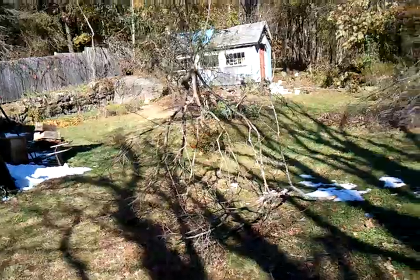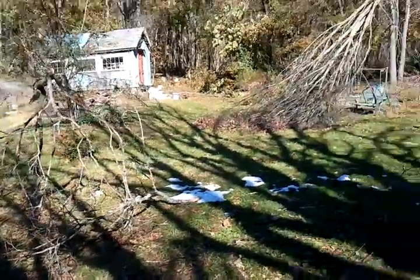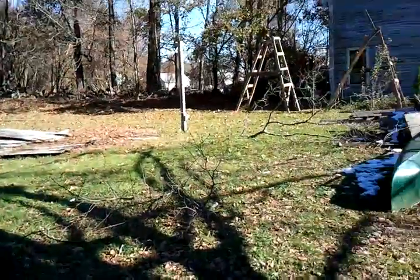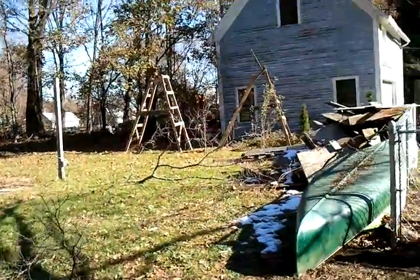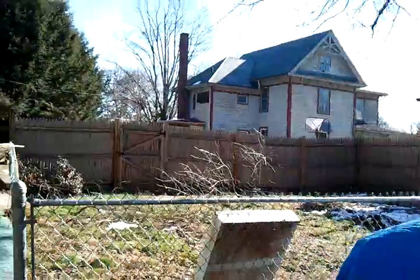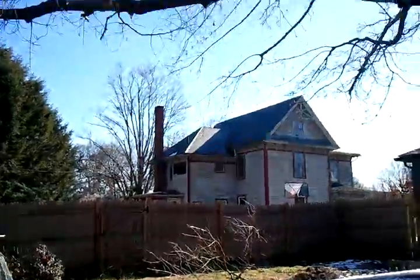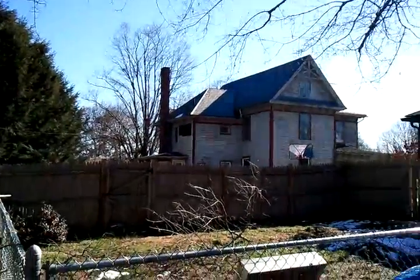This branch, I think, fell off the big giant maple that's behind me at the moment. Yeah, little branches came off the giant maple. There's another little one over there, and one in the kennel. And I don't know what else might fall, because this is an old tree. It's a very old tree.